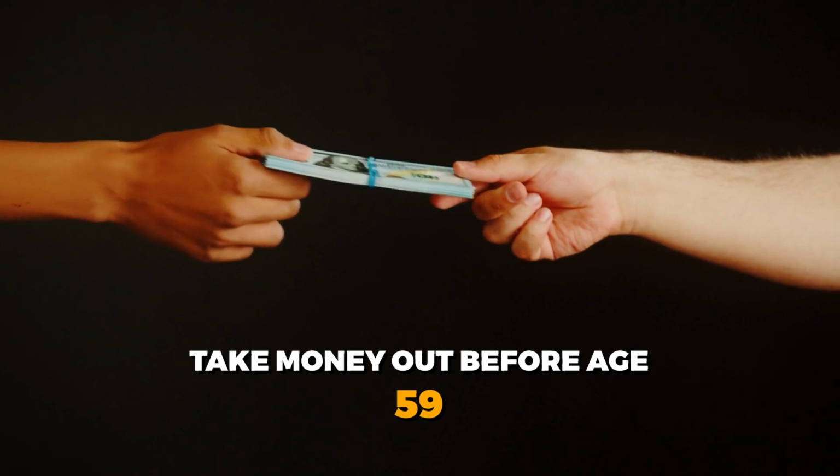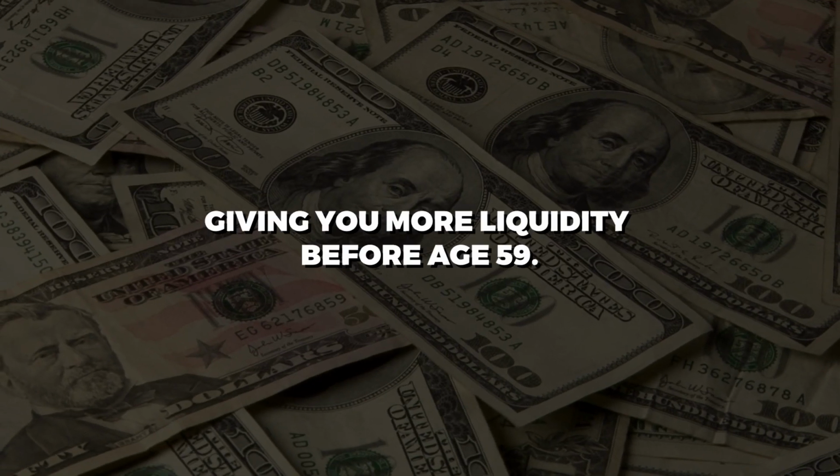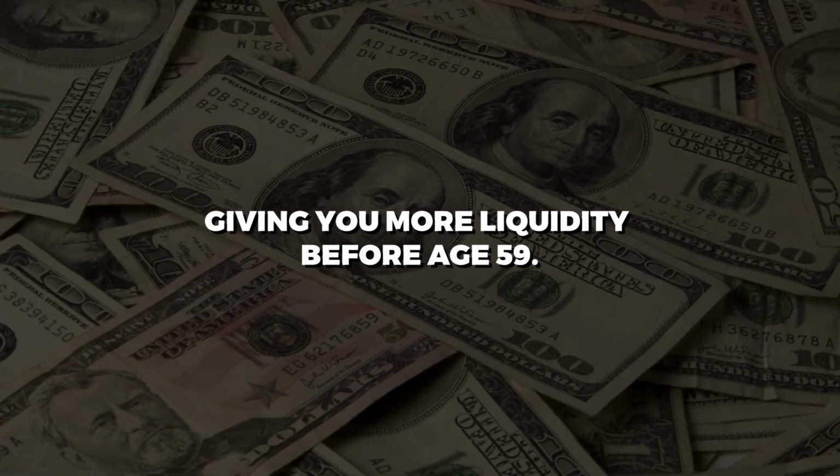Another thing to consider is that basically on your IRAs and 401ks, if you take money out before age 59 and a half, in most cases, there are a few exceptions, you're hit with not only tax, but a 10% penalty. When you do an NUA strategy on the company stock, that's money you can get out, obviously pay capital gains tax, but not be subject to the 59 and a half rule, giving you more liquidity before you actually attain age 59 and a half.